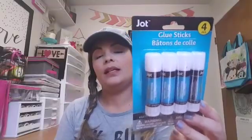And then I needed some glue sticks, so I picked up these. These come in a pack of four. They're by the Jot brand. These aren't the best. I prefer Elmer's glue sticks better, but in a pinch, and I just needed some for projects. They tend to feel really rubbery, and they're not smooth when you're applying the glue, but it's okay. It's not the worst product.